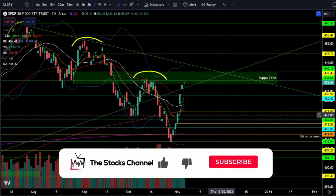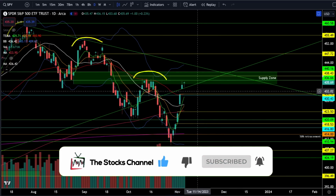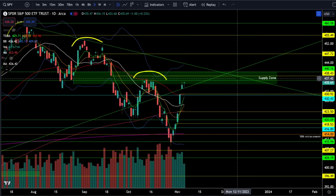All right. Today's SPY was up 0.23%. And over the weekend, I went into a detailed analysis of everything you should be focused on from here as far as the price action goes in the market structure. And today we did close inside the supply zone yet again, which is where we are likely going to start finding sellers.